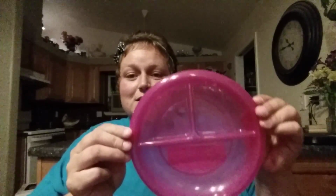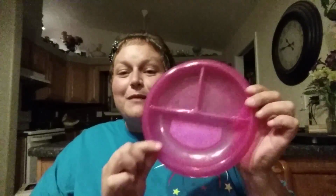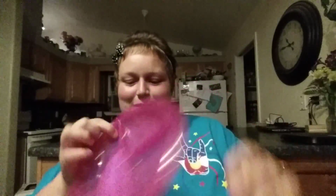So I found these at the dollar store, and even though it's a little tiny plate, it has individual sections already marked out so that my food, even if I'm only eating 2 to 4 ounces, doesn't have to touch. So I was very excited, and I got those in several different colors. Yay! Yes, it was in the toddler section.